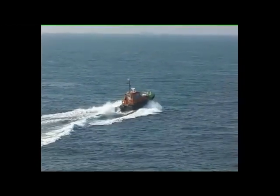Most pilots have a portable radio, and this should be tested with the tug before operations begin.